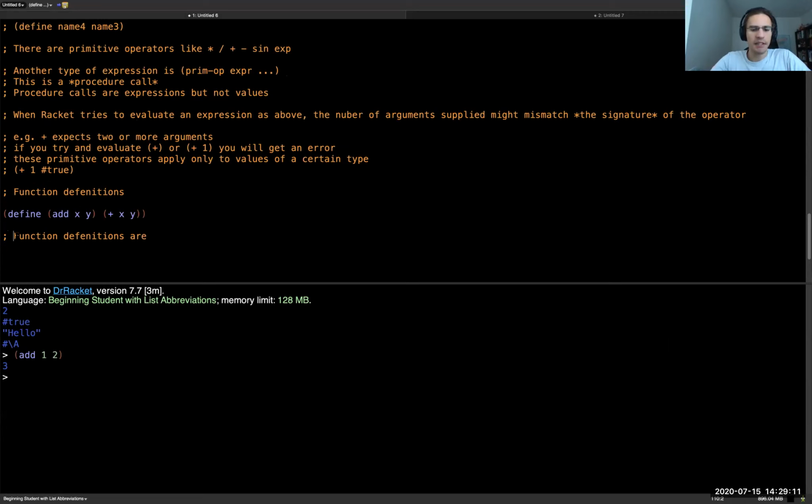So let's write: potentially reducible expressions in function definitions are not evaluated when the definition is processed.